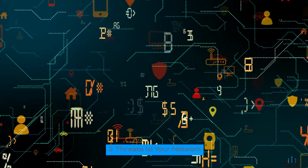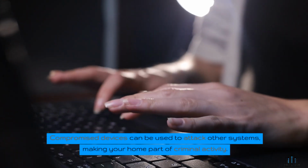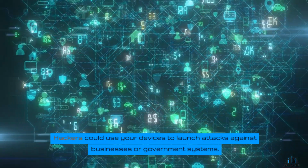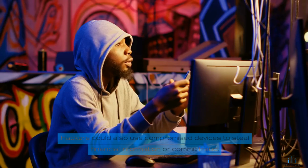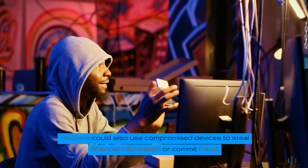2. Threats to your network. Compromised devices can be used to attack other systems, making your home part of criminal activity. Hackers could use your devices to launch attacks against businesses or government systems. 3. Financial and legal consequences. If your device is part of a botnet, you could face data breaches or even liability issues. Hackers could also use compromised devices to steal financial information or commit fraud.